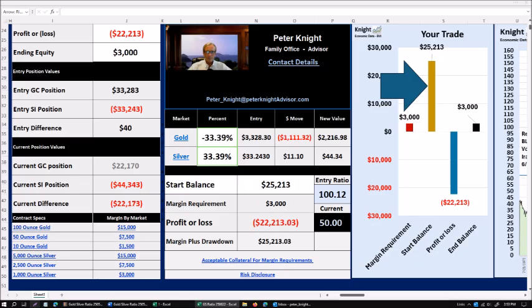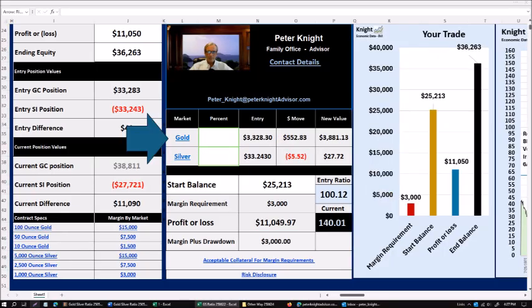Trade summary at 50 to 1. We've allocated $25,213. $3,000 is committed to the margin requirement. Loss on the move from 100.12 to 50 to 1, $22,213. Liquidating value, $3,000. Now for the upside. For this ratio to move to 140 to 1, it would take a 16.61% rally in gold.